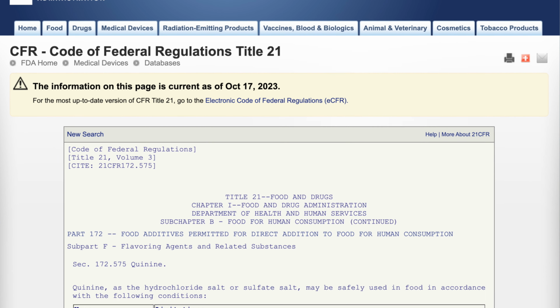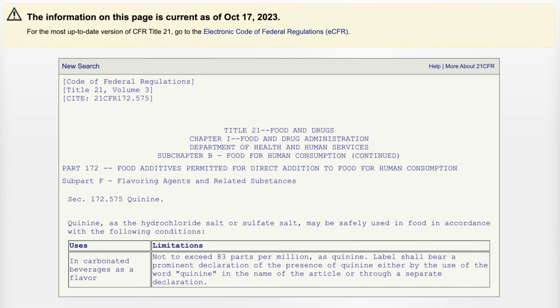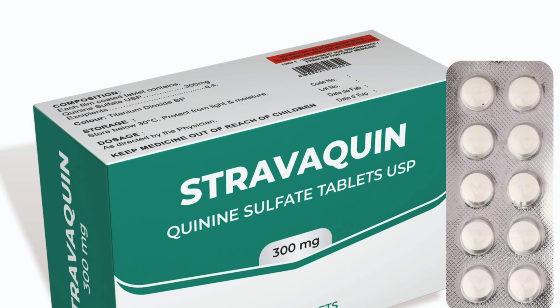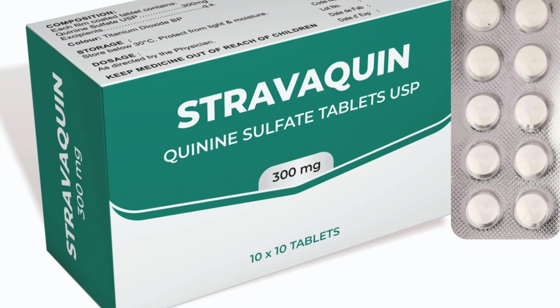One of the big differences between tonic water of the past and tonic water of today is the amount of quinine used in it. It is greatly reduced. Quinine content is regulated in both the US and Europe to 83 and 100 milligrams per liter, respectively. Meanwhile, the quinine therapeutic dose for malaria is around 600 milligrams.